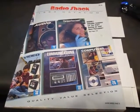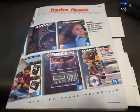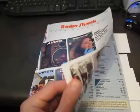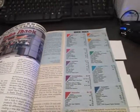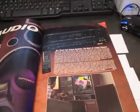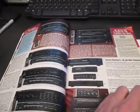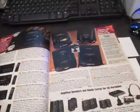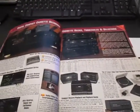Robot Shop. I wanted to show you a catalog from Radio Shack from 1994. This was the last year that I actually worked as a manager at Radio Shack. I was at the Woodland Mall store in Grand Rapids, Michigan before they actually closed the store, and I think they jacked up the rent on the location, and a couple years later they actually did move to another spot, but by that time I was out of the company.